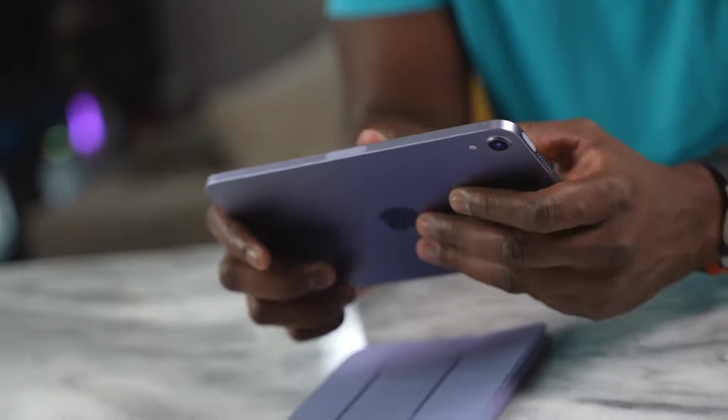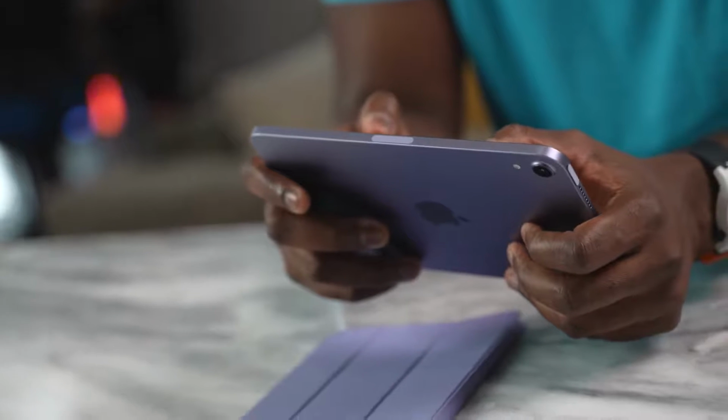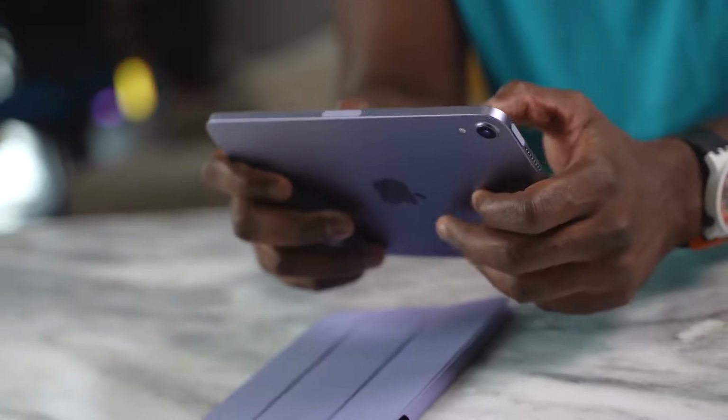So the iPad mini has now become my favorite Apple device. And you guys know, at least if you've been watching the channel for a while, that I don't have a lot of Apple devices that I truly like as much. And this has hit the mark.